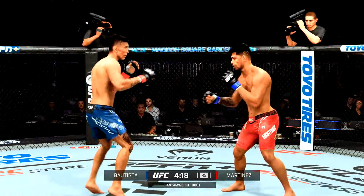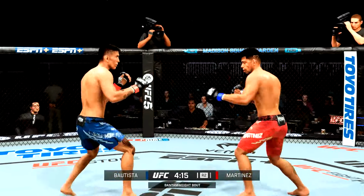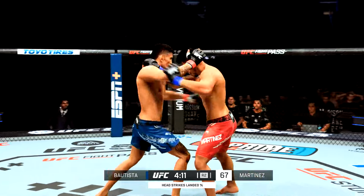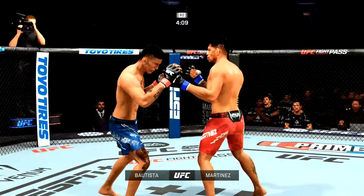He's not moving his head effectively. He's trying to be face first. But you don't have to move on top of you. You gotta move your head, be active. Don't be reactive in your defense.